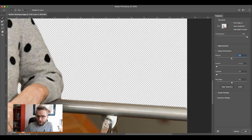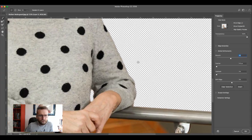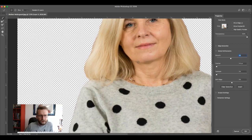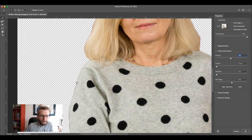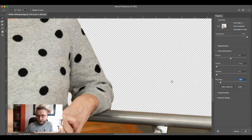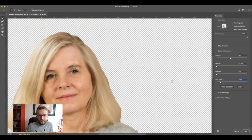So let's go to 40s. Yeah, that seems alright. And then what we're going to do is you can still see a little bit of that reddish brick tinge on the outside. So we're going to shift the edge in. There we go. That'll just sort of eliminate that color. Not bad. Okay, that's looking decent.